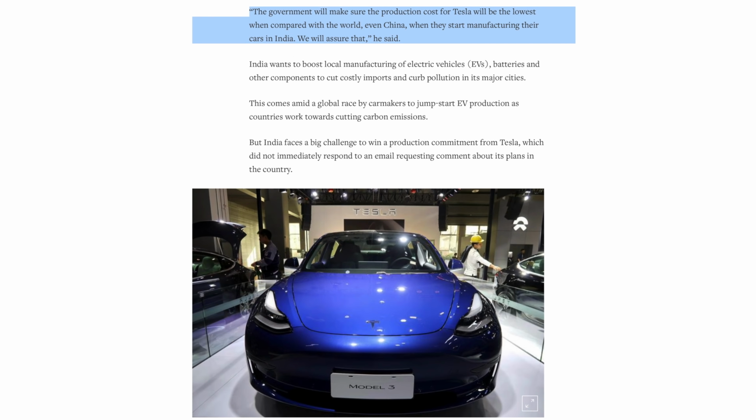Gadkari told Reuters, quote, the government will make sure the production costs for Tesla will be the lowest when compared with the world, even China, when they start manufacturing their cars in India. We will assure that, end quote.